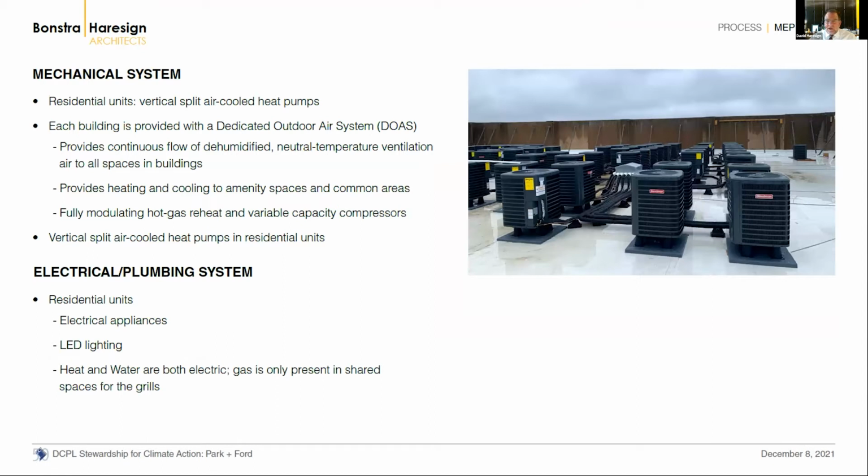Next slide. Mechanical systems in this project, again, this is a developer-driven project. We used not super high, but higher SEER condenser units on the roof that feed each individual residential unit, and that provides individual controls to the units, so they're effectively used only when the units are occupied. We also use DOAS units to provide our common area and amenity HVAC systems. Electrical and plumbing systems were all new, basically, and we used LED lighting throughout the entire project. We started to do an energy analysis with Carl, and that kind of fell out after we couldn't quite bring it to closure.